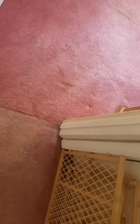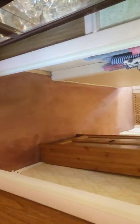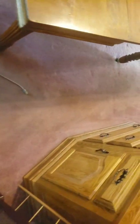First step is the client had already pre-vacuumed, so that's pretty good. If not, we would have done so. And then pre-spray. This is the hallway here. As you can see, some major pet stains. We're going to trust probiotics to do its job.